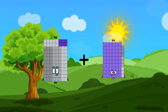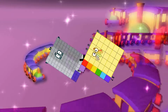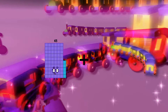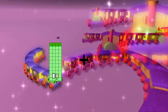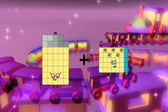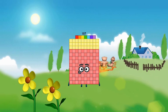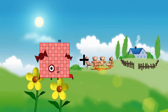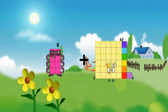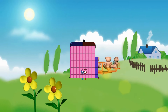96 plus 37 equals 133. 39 plus 98 equals 137. 8 plus 78 equals 86.